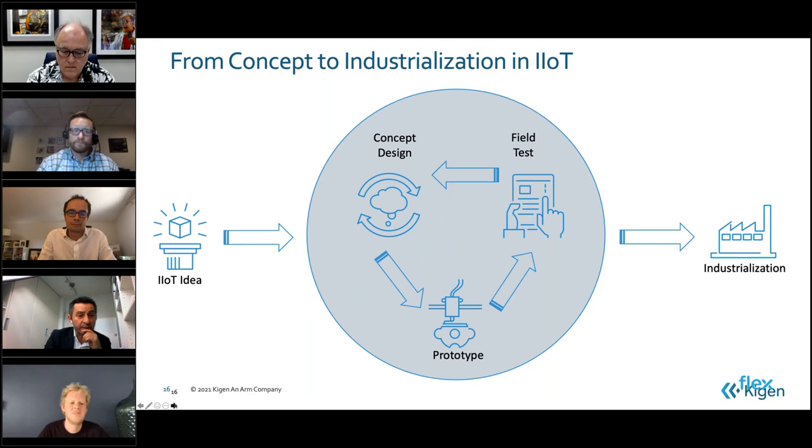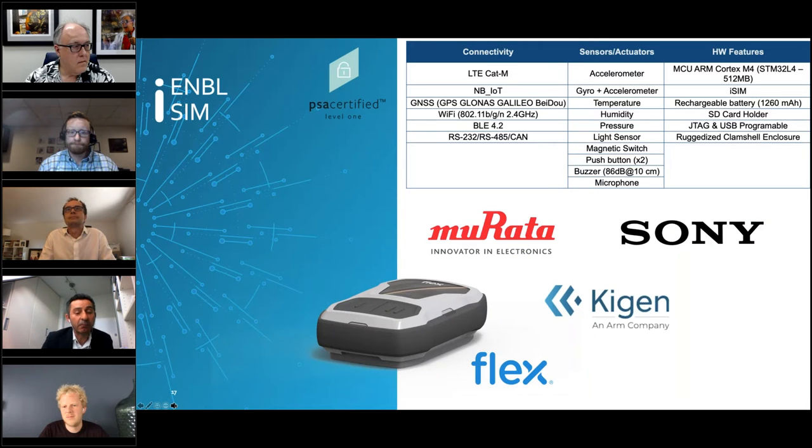But this cannot be brought to the real world to verify that the business model of your IoT idea is valid and that it can scale. So with this idea in mind to simplify this bubble in the middle, at Flex we designed the iEnabler, and together with our partners Kigen and Sony and Murata, we added also the iSIM technologies to create the iSIM iEnabler. So look like the next slide.